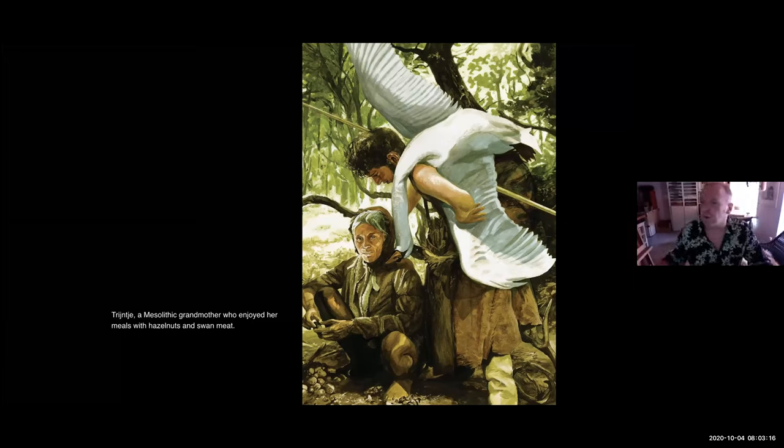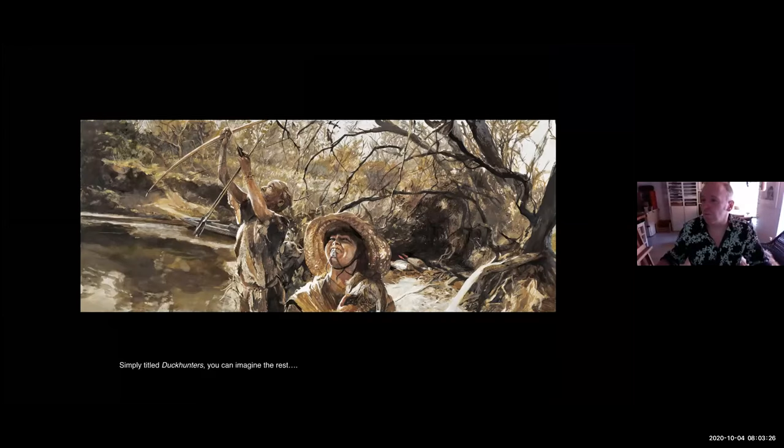So this is her, one of the younglings, having just hunted a swan of which they did find the chewed-on bones. And again, I can vary on those ideas in all different kinds of ways.